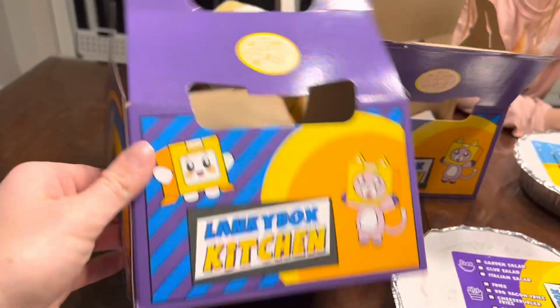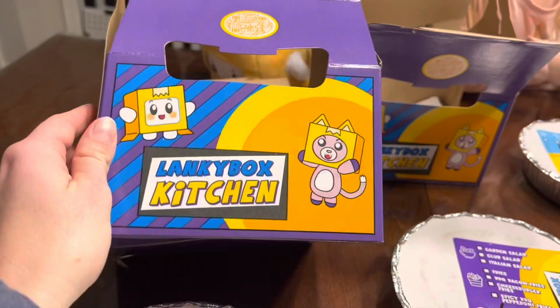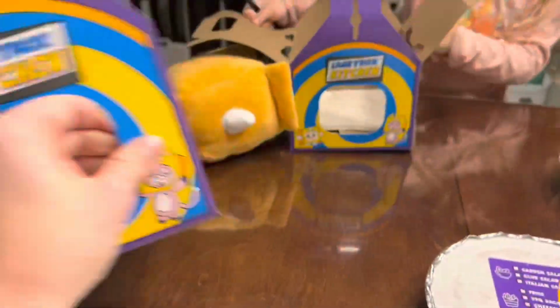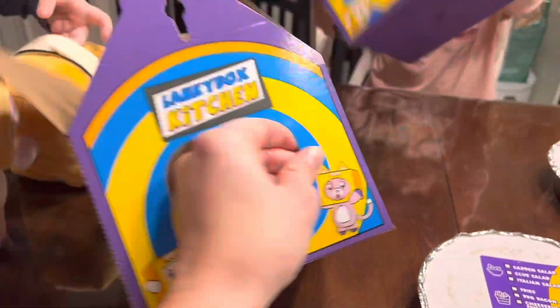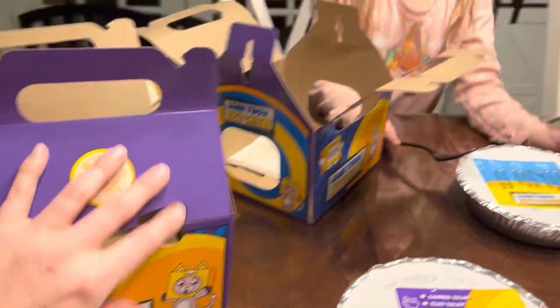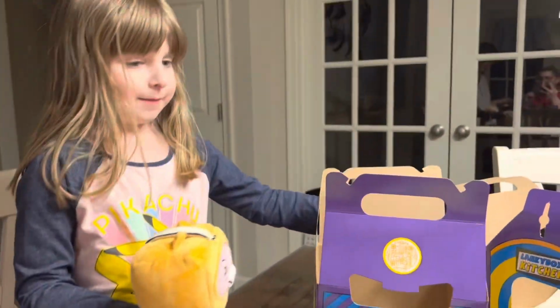Okay, let's look at the box for a second. Who's on the box? We've got me and Boxy. Yeah. So I think it's the same on both sides. Has a little QR code. I'm not sure where the QR code goes just yet. And he has it on the sides too. Yes, he does. Okay, so we're going to taste test everything.